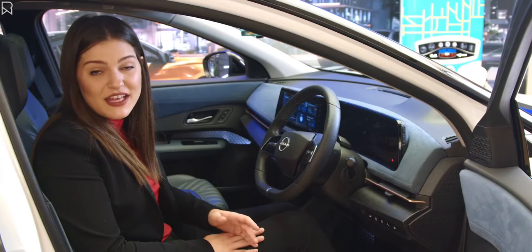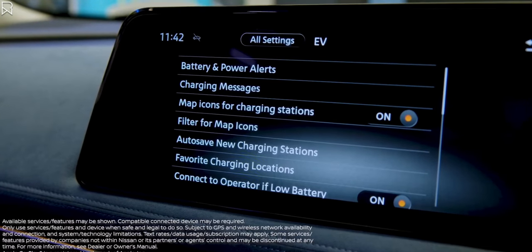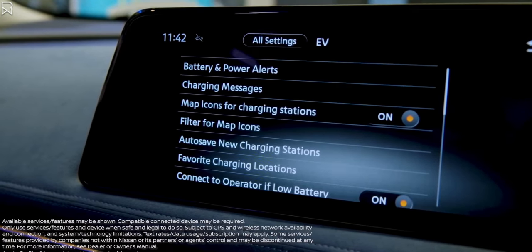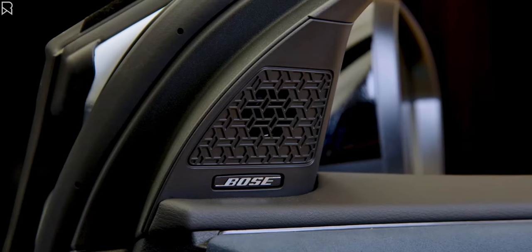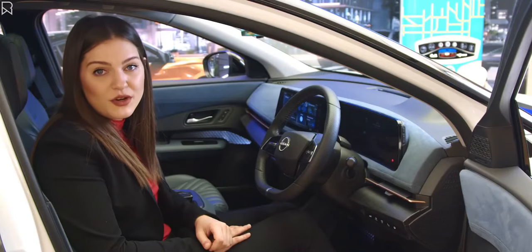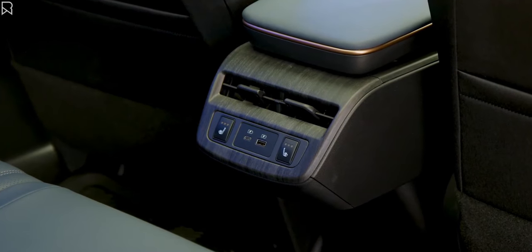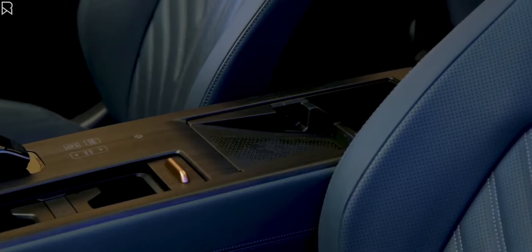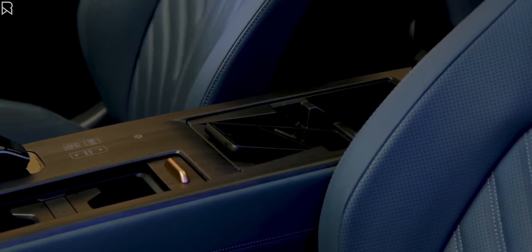Nissan Connect EV is available on the Ariya, featuring wired Android Auto, wireless Apple CarPlay, and integrated navigation. While connected, you can listen to your favorite music through the premium Bose 10-speaker sound system. And to keep the connection going, the Ariya is equipped with four USB ports, including two Type-C ports. There's also the available wireless charging platform on the Evolve trim and up, which keeps your phone charged and gives you a worry-free ride.